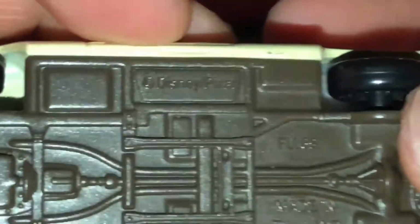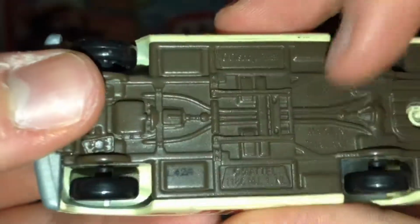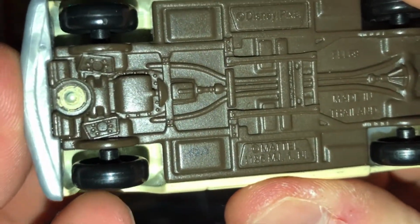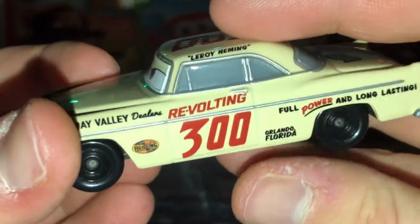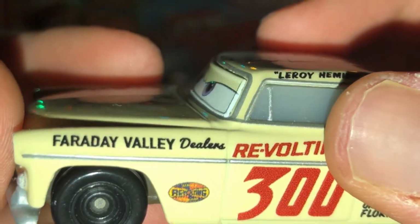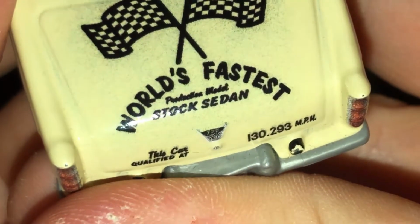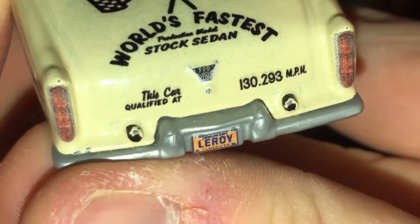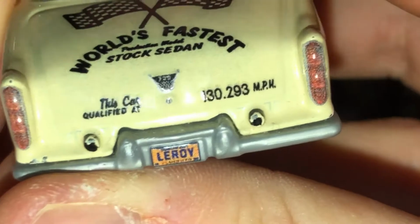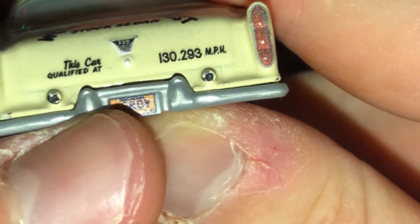Leroy is definitely one of my least favorite Doc's Racing Days characters, in my opinion. I don't like beige, but his base is brown, and he was made in the 42nd week of 2018, made in Thailand. On the other side it says Far-a-day Valley dealer. And there's the world's fastest condensing metal stock sedan. This car qualified at 130.293 miles per hour. And there's his license plate, Leroy Heming.